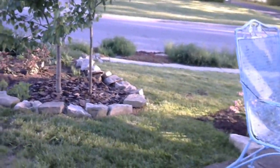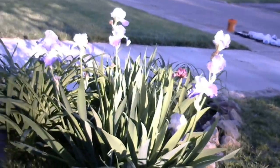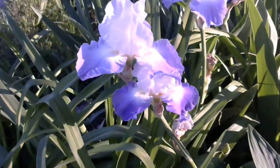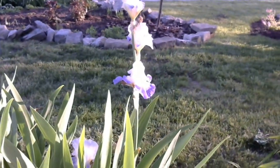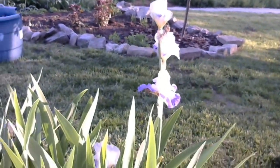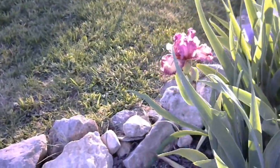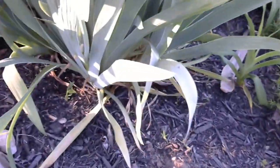This is the new garden beds that I had to make. I had to join that one. You can see the irises are up. And these are bearded iris. There we go. Camera's acting a little bit better now. It's able to focus a little bit more. And then I have this lovely, beautiful one that popped up this year. I don't even remember planting this one. Let's get a good look at it.